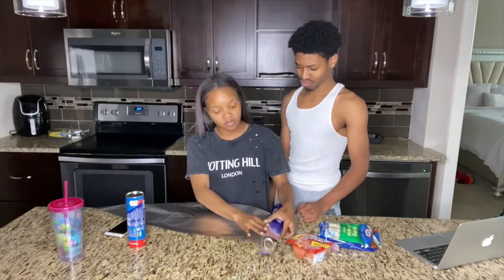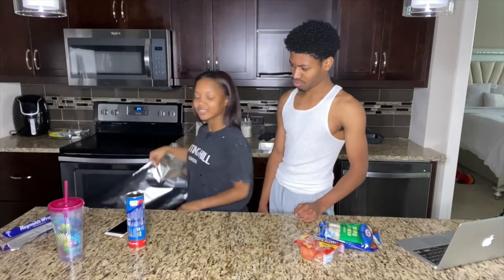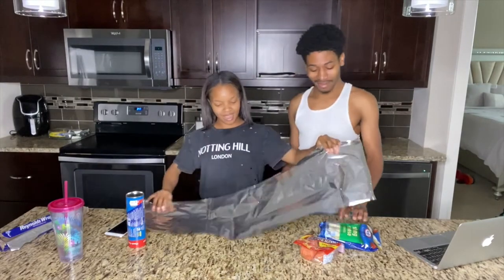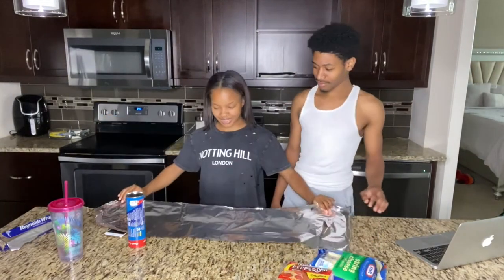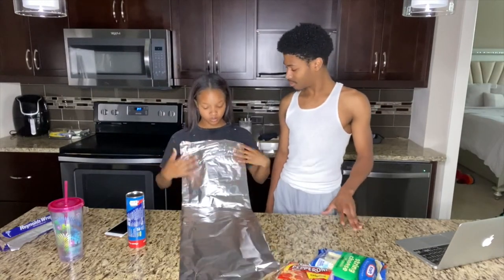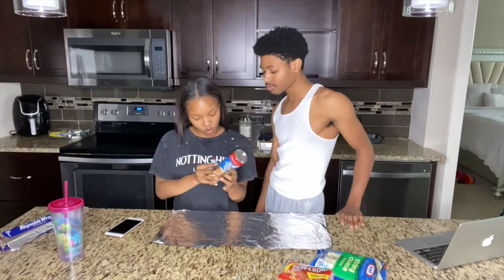Cause cheese is better. It helps you save money. And we gonna be cheap, cause we ain't got no baking sheet. It doesn't matter with that. All right, so look, now we gotta fold it. First you fold it. The instructions told me.